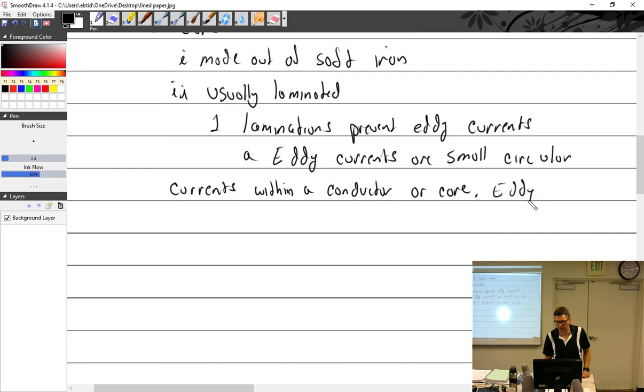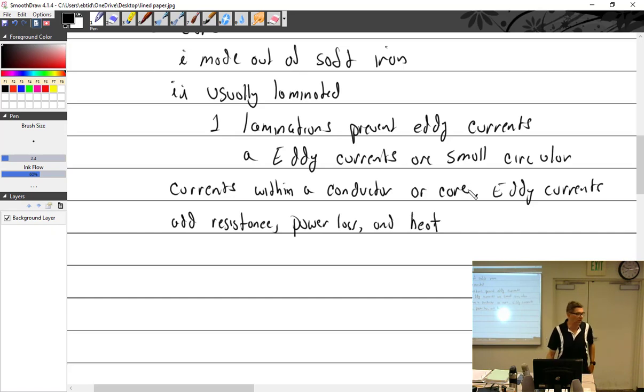Eddy currents add resistance, power loss, and heat. That's not a good thing. Unless it's winter time and you're trying to heat the seats in your car, then resistance and heat are a good thing. But other than that, not so much.